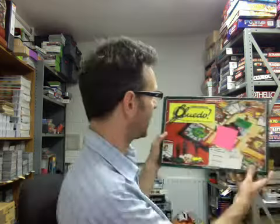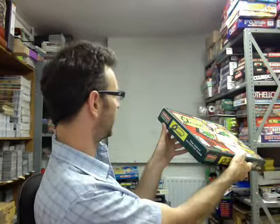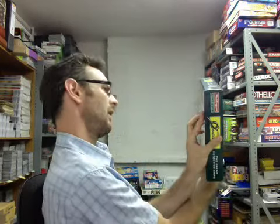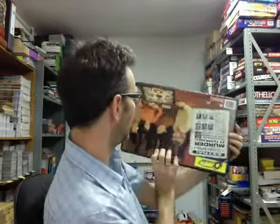Cluedo, I buy and sell all the different versions of Cluedo. This is, I think, a 96 edition. Can't remember. Yep, 96. They all sell. The earlier the better again. For a really early one, you can get silly money. I tend to ask £10 for Cluedo, and I buy them for 50p or £1.